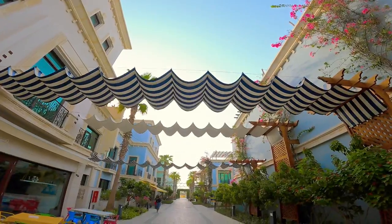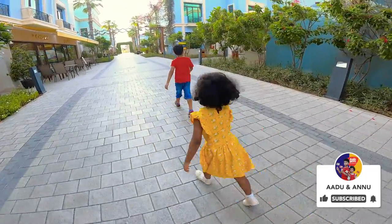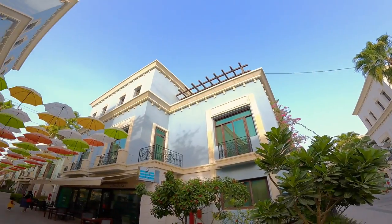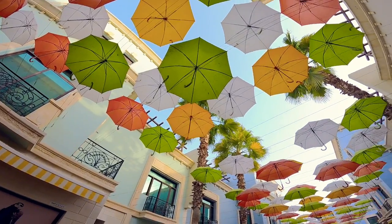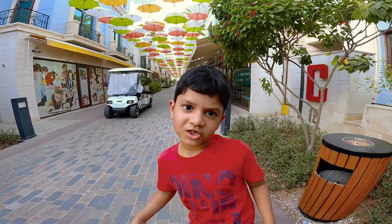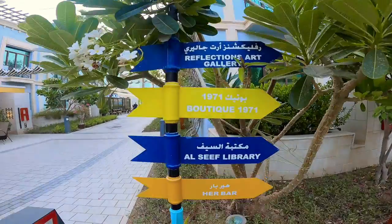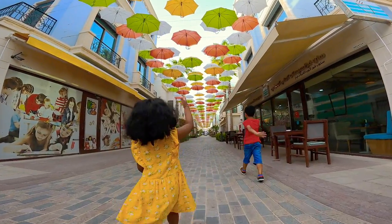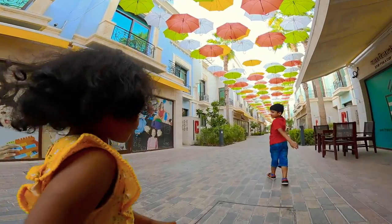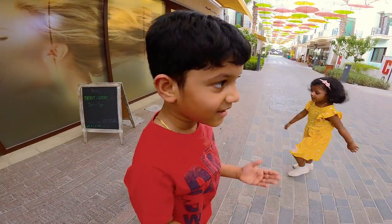Cafes, restaurants. This umbrella seat is so nice. You can take photos and post it on Instagram. These all are apartments, and you can live in these apartments.